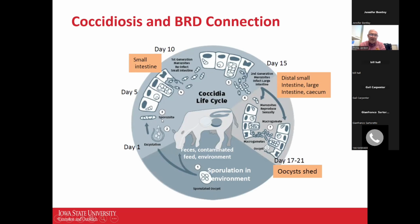Then it's got this kind of long, complicated life cycle. It goes through these things called schizonts, and then we get these merozoites, and those merozoites get into the cell again, and then we get another schizont, and then more merozoites. These are all asexual phases. They're just dividing. Then we get to the sexual phase, where we get the macrogametes and the microgametes, which are kind of like the eggs and sperm, not quite, but sort of like that. And here's the stage where the calf actually gets very sick.